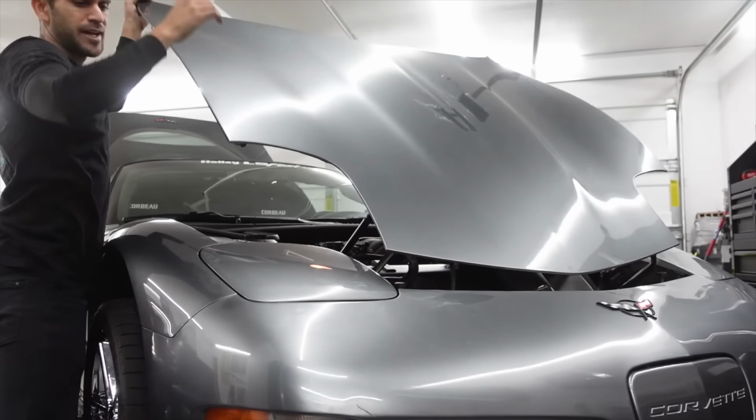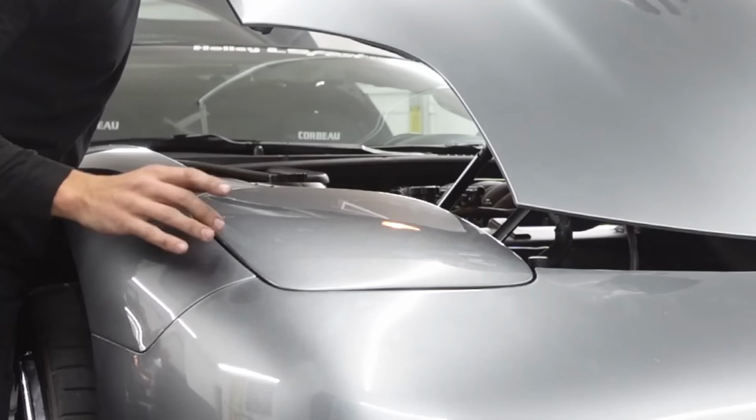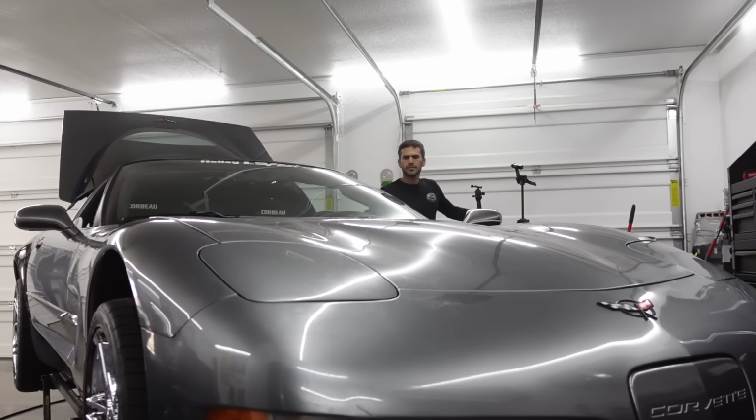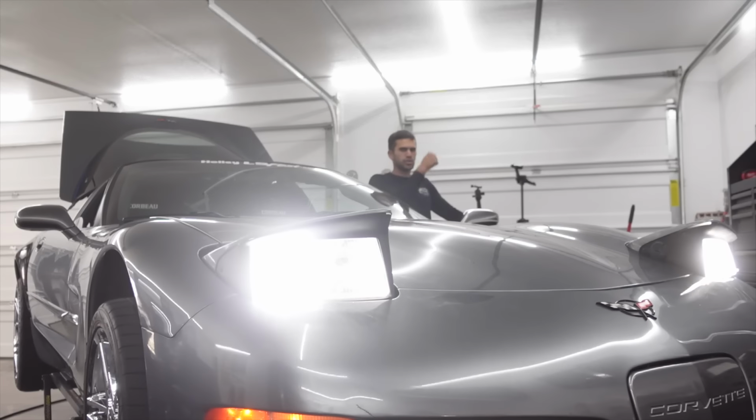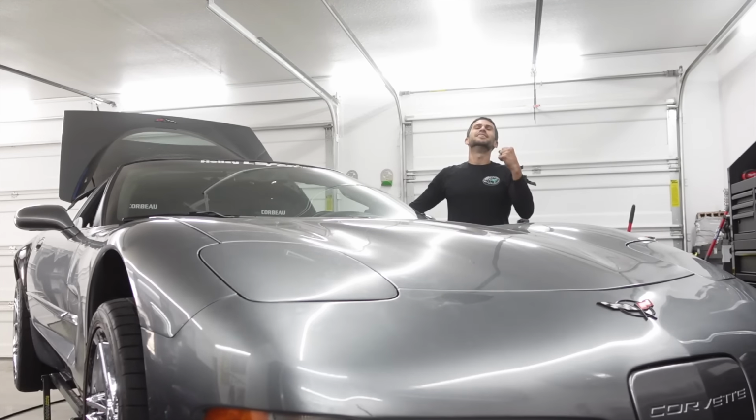And we took a little bit of time and relined up all the panel gaps. So gap, gap, gap, all looks good. Took a little bit of time, but all right, please work. Yes! Good. And no noise.